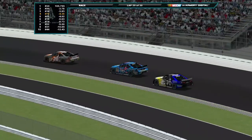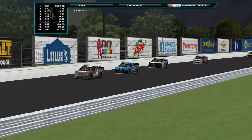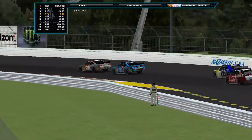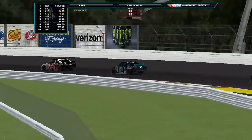That seems to be really common in this series. Is Fontaine going to look to make a move on Guy? Or is he going to be content with the 3rd place finish? Well, we know Martin is never content with a position that isn't first. Yankovic on the verge of getting his first top 10, comfortably in 8th.